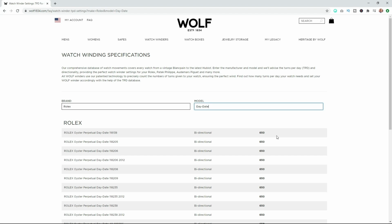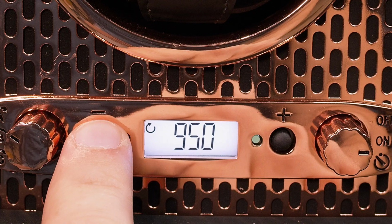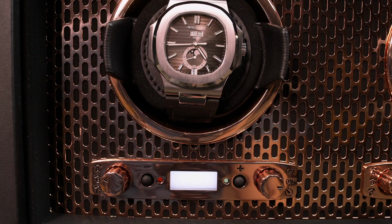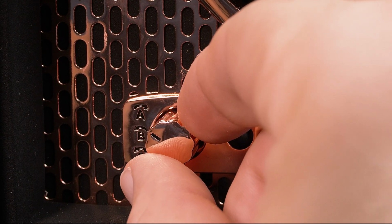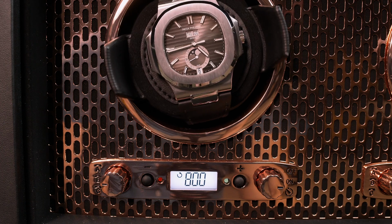All right guys, so let's show you how this watch winder works with this Patek Philippe. First you turn it on, that's what this right knob does. Then you have to choose how many spins per day you want to wind the watch. This particular Patek Philippe needs 800 spins a day. Then this left knob is how you want the watch to wind, either counterclockwise or clockwise. This particular Patek Philippe winds counterclockwise. So we just set it and the watch will start spinning. There you go.